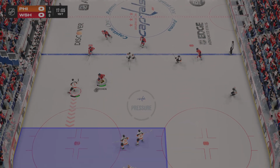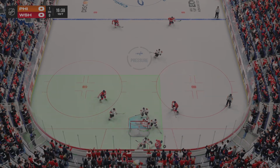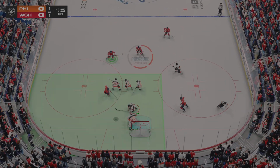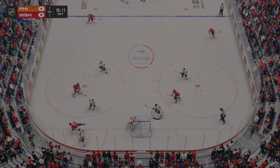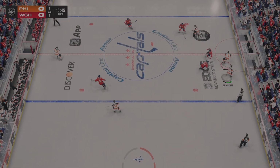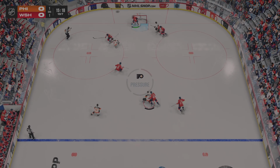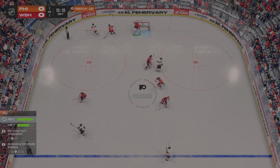Sends it quickly to Blandisi. Great pressure forcing the turnover. Grabbed along the boards by Wilson. And he gets in front of that one-timer. Hangs on to the puck after taking a hit. Takes the pass. Shot! Delayed penalty coming up here.